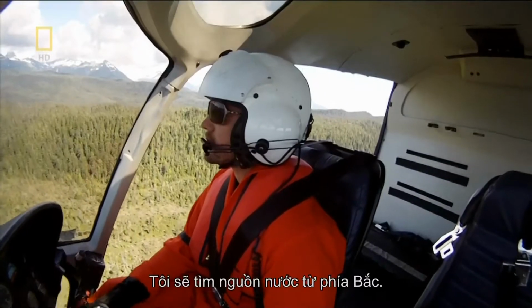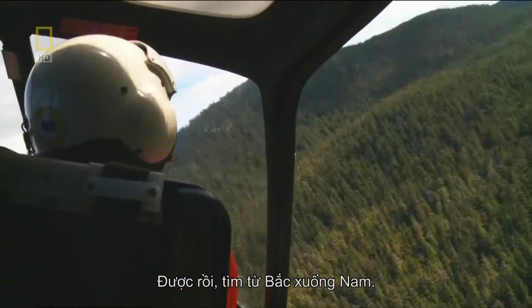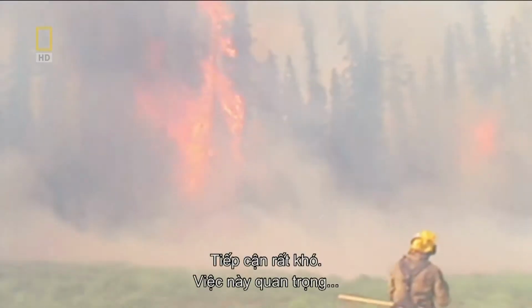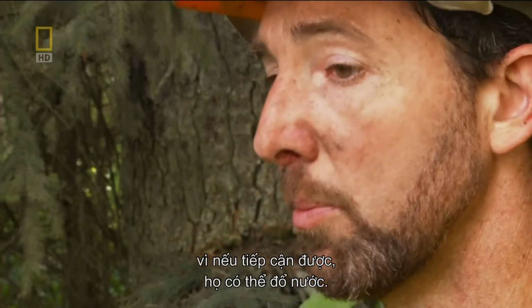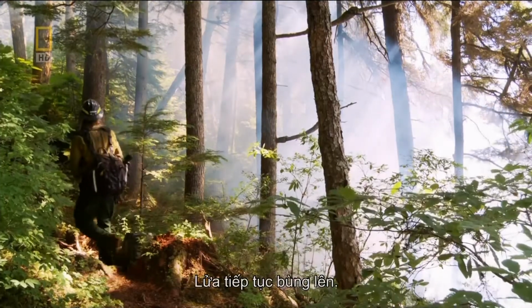What I'm really looking for is just work it from the north. Okay, copy that. Work it from the north to the south, and I'll be looking for a freshwater source. The access is really difficult. This is pretty critical because they've got access. They can do bucket drops. They can pick up water, drop it on the fire right there, help cool it down. Until we can get some water on it, it's going to just keep creeping up.